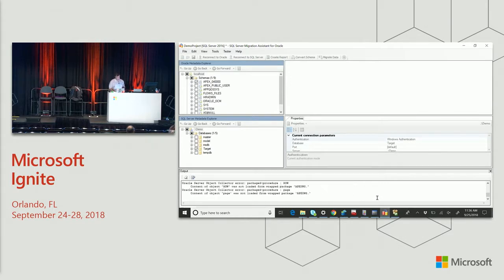So let's go back and see if we finished scanning that schema. We're still going. Well, I promise you when this is done, you can do a create report and convert schema.